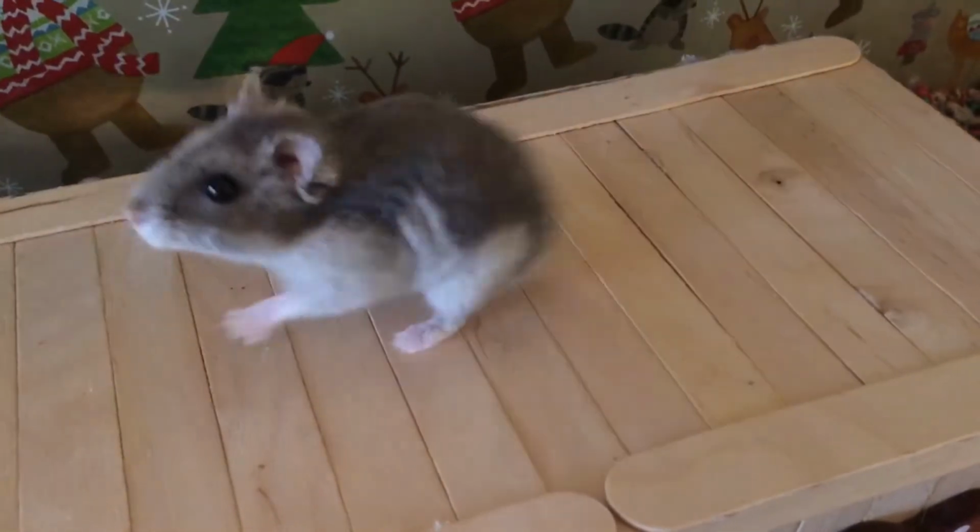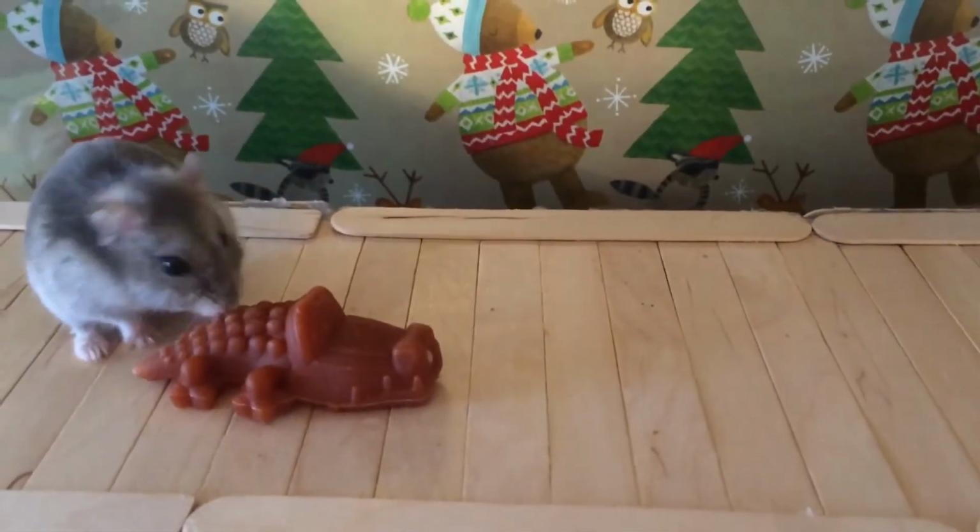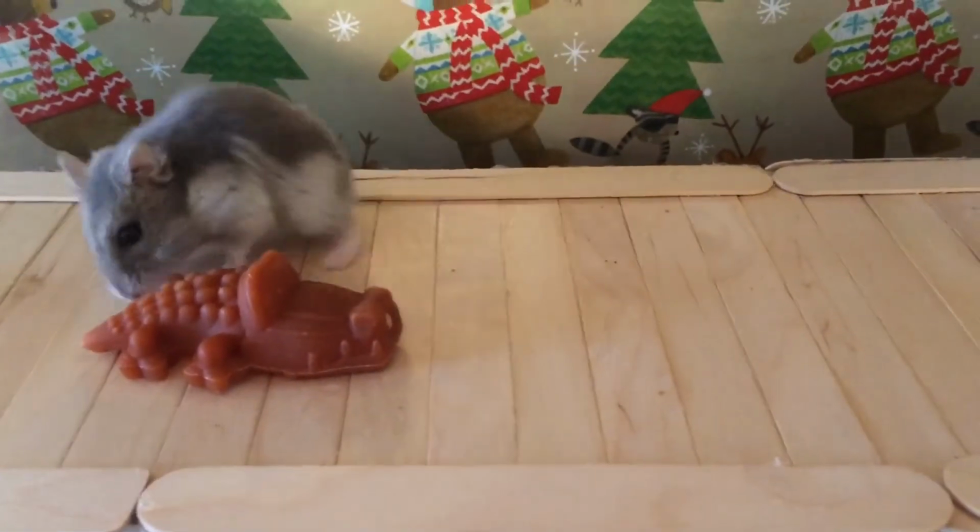And right now, I'm just going to give Mochi a little whimsy, which she loves, as most hamsters seem to do.